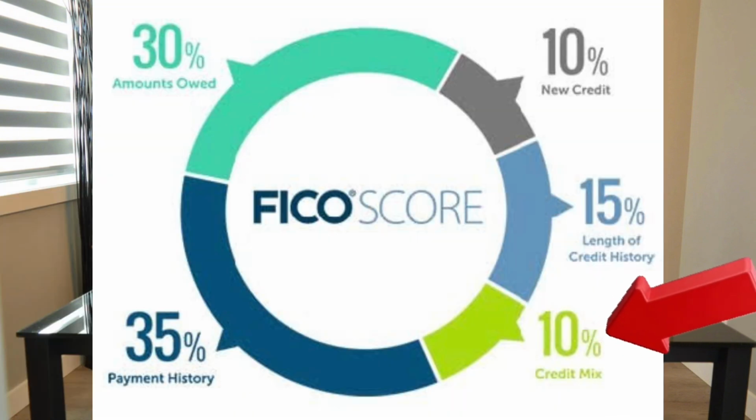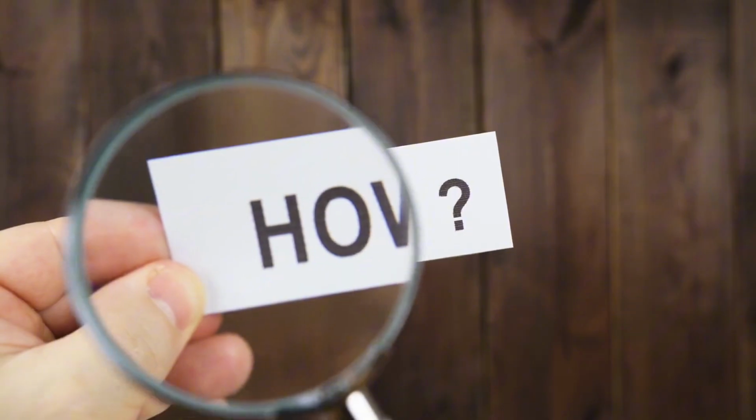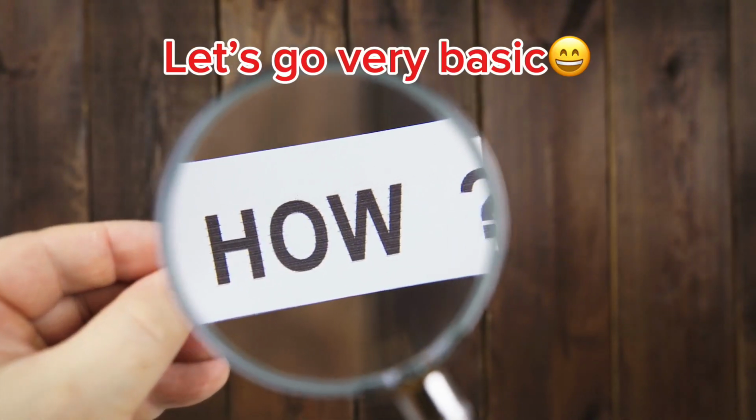Not just revolving accounts, but now you have an installment loan, and that is about 10 to 15% of your credit score. Now, let's go to how to do the $1,001 pledge loan hack.